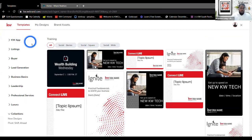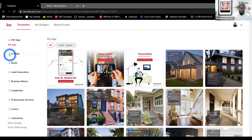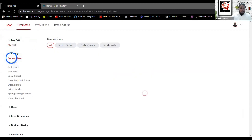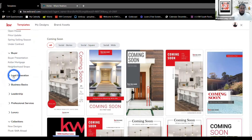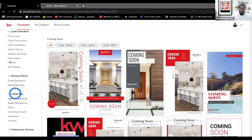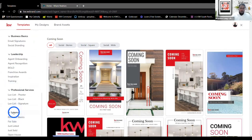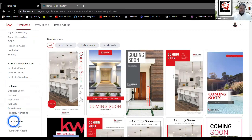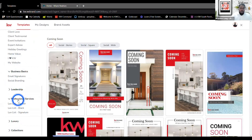And then now you'll notice on the left-hand side, I have these filters. So I go through KW app, I click that and the drop down appears. I have listings, I select that, another drop down appears. I can select buyers, same thing. Lead generation, business basics. Because I'm in leadership, I have the leadership tab, professional services. Those of you who are in luxury will have a luxury tab. And then we also have collections.